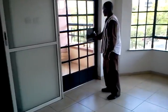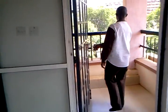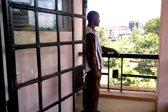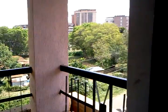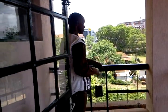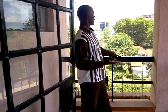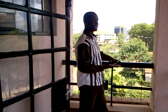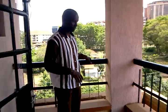This is the third bedroom. The third bedroom has a small balcony right here. So from here, you are able to see what is happening down here. The view is just beautiful. It's a lot of greenery. This is forest land, as the name suggests. It's a quiet urban place, very near to the CBD in Nairobi. So one can walk even to town if you don't want to drive. So there's this balcony here for this bedroom.